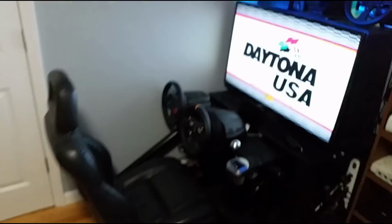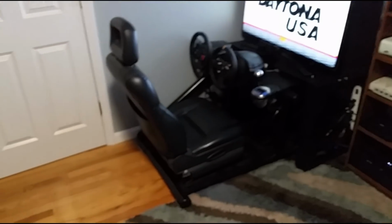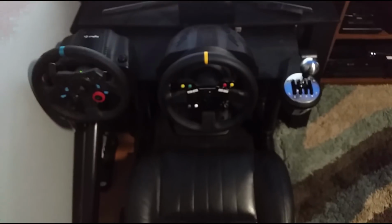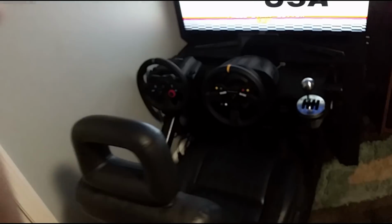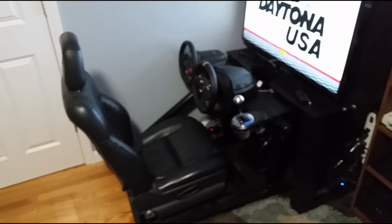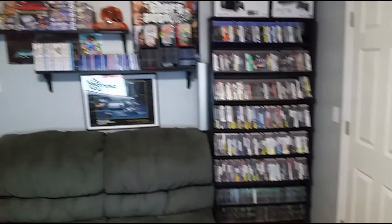Take a step back so you can get a better view of what it looks like. It's pretty comfortable and it's good for long races. You can sit in here for quite a few hours without any sort of fatigue or back pain. And this door leads to the rest of my house, kitchen, living room. So yeah, that's pretty much the whole game room here.